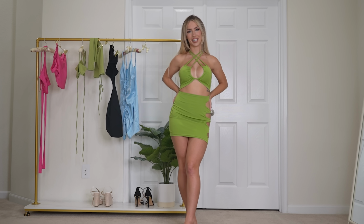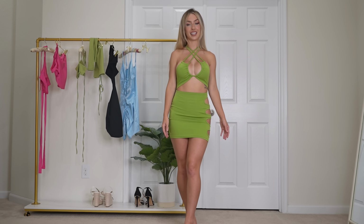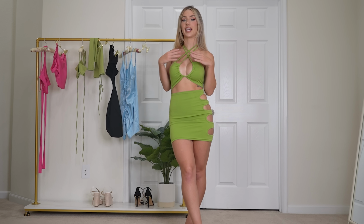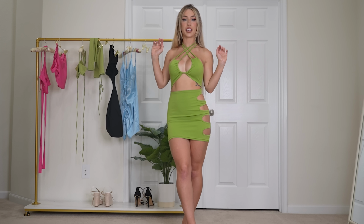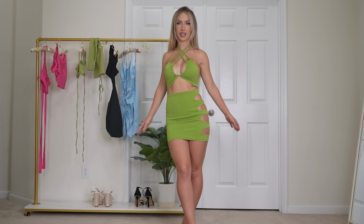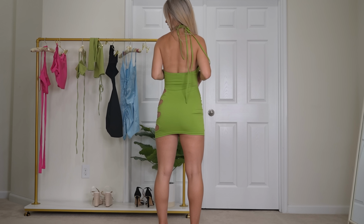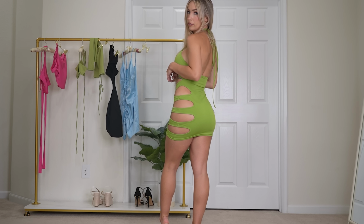This one might be my new favorite. I don't know, I love this one. I love this one so much. I love the color, I love the placement of all of the cutouts, I love the crossover design, I love the length, everything about this dress is so cute. I feel like it is just such a flattering dress. The cutout on the stomach could not be more perfectly placed. I love it. The back is super nice, I love how it's backless. All around, this is just a super beautiful mini dress.